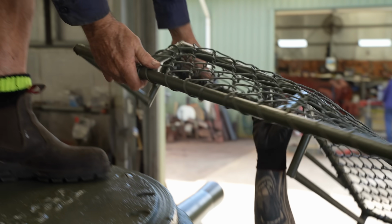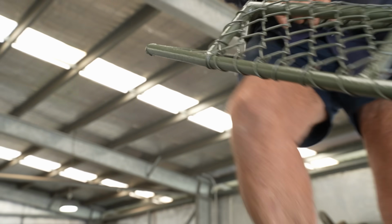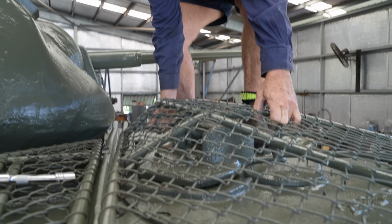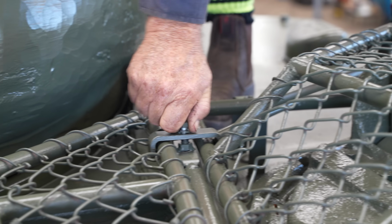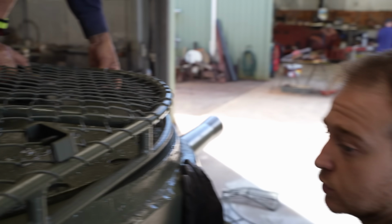I would have hated to be the guy that had to design these. Come up with the idea. Reminds me of a school fence. Yeah, it is. See, that's why they're designed, just to lock in. Got to go that way a bit.